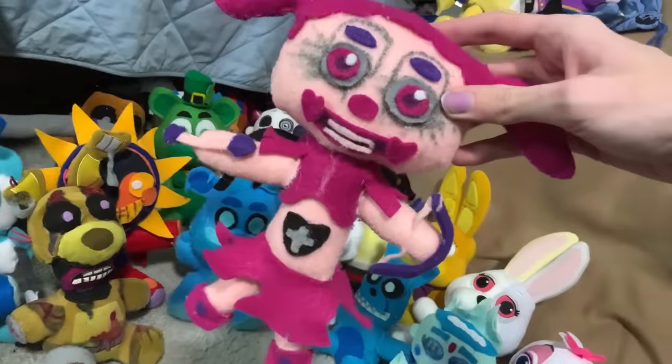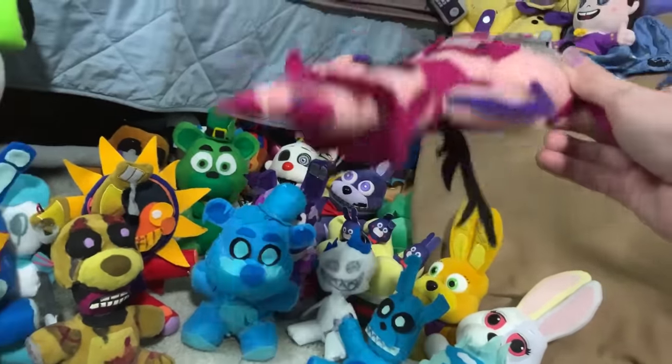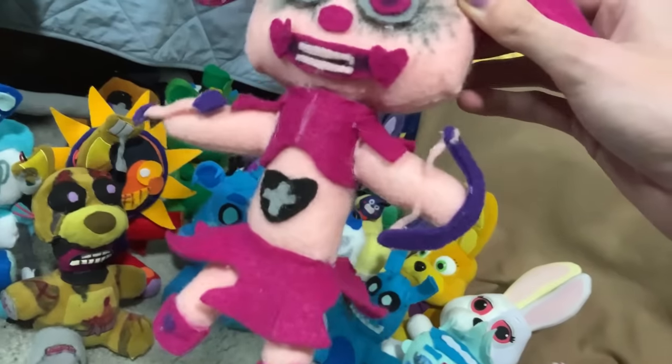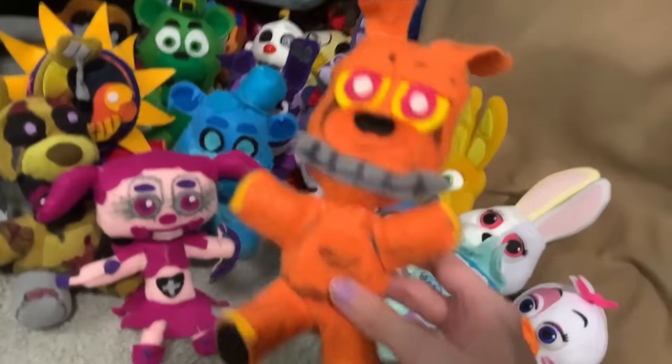Here is a Heartsick Baby. Yes, Heartsick Baby. Here she is. Her bow broke, sadly, but other than that, she's in pretty decent condition. She was in Baby's Heartsick Valentine's video. I liked it.